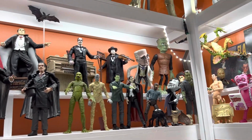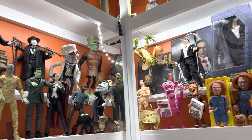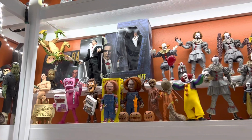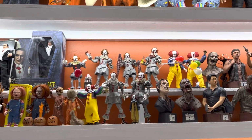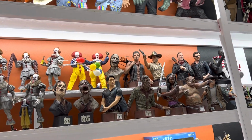As we get into the corner, you're going to see some oddball stuff like Richard Nixon as the creature, as well as a gremlin who's tearing down the lights. You know, those gremlins, how they can be. That's a Flat World Dracula. Some more NECA releases around It, Pennywise, and some Walking Dead mini busts.